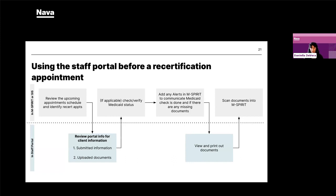Inside MSpirit, the MIS that Montana uses, staff would then use the alerts feature, and that basically allows them to leave a note for anyone else who would be looking at that record to communicate, hey, the Medicaid check is done based on what I saw in the staff portal and SIS. And here's the documents that I saw, and then note if there were any missing documents or anything else that somebody would need to bring into their recertification appointment. So when staff was looking at it during the appointment, they would have that information.